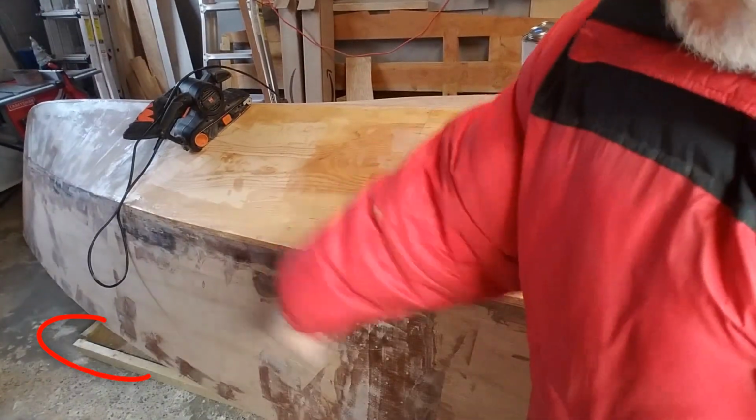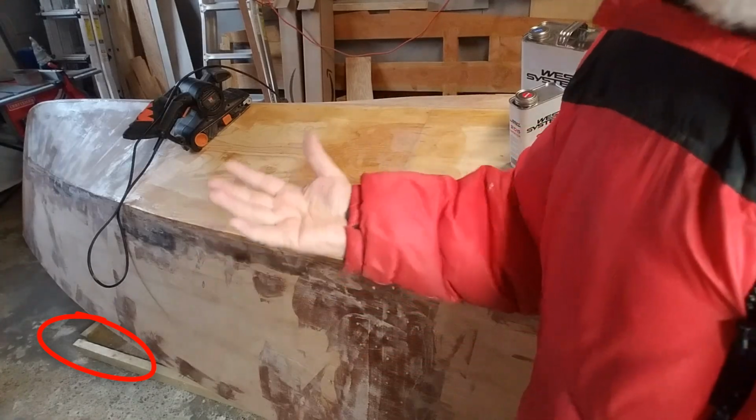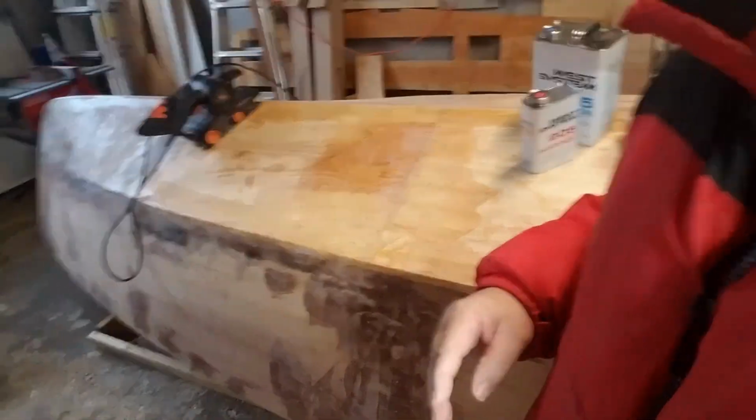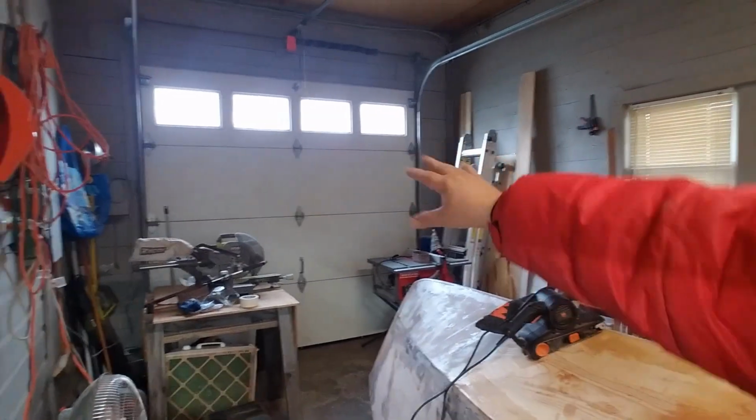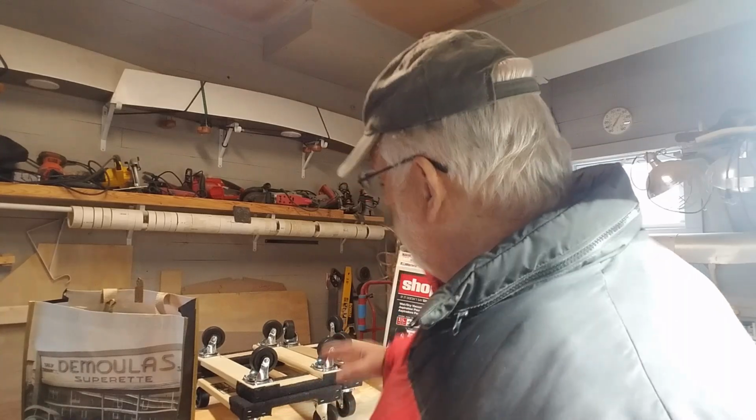I have the frame. It's actually a big rectangle frame. I'm going to lift the frame and put one underneath each part of the frame, and I'm going to push the boat right out the door into the driveway, push it against the lawn, put something a little softer on the lawn, and that's how I'm going to flip this boat over. I could do it by myself that way. So that's what I got these for.